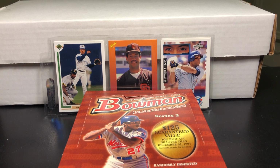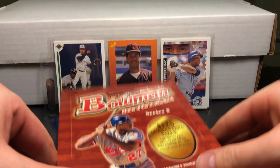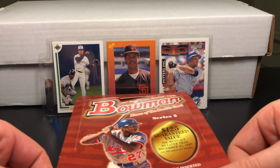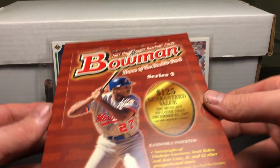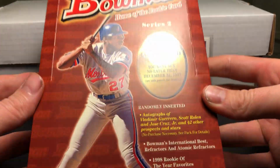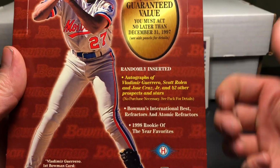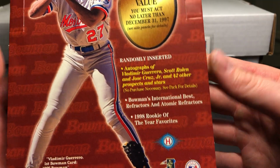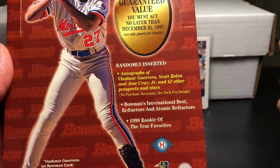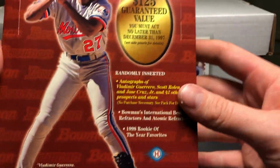But I got off the couch, cut my fingernails for you guys to rip 1997 Bowman baseball. Now, Bowman is one of my favorite products of all time. I open a ton of it, both draft and regular Bowman. This is 97, so we're looking for R.A. Dickey rookie cards. We're looking for Eric Chávez, who was a really good athletic. We're looking for Kerry Wood rookie cards. As well as, I believe, Beltrán might be in Series 2 as well.